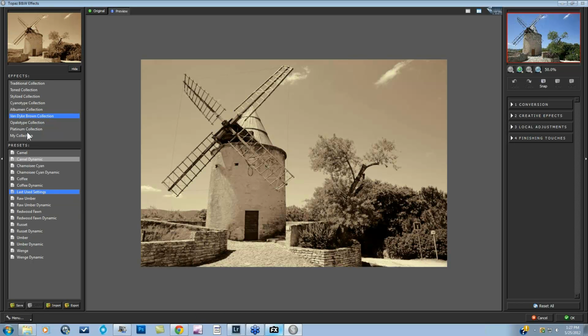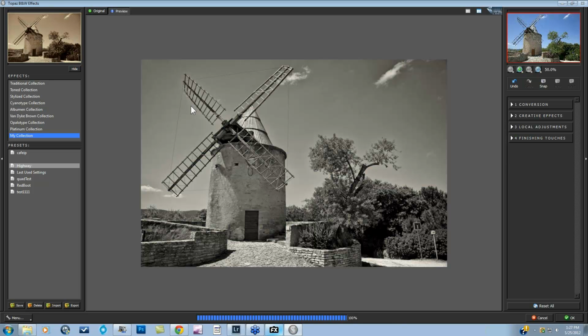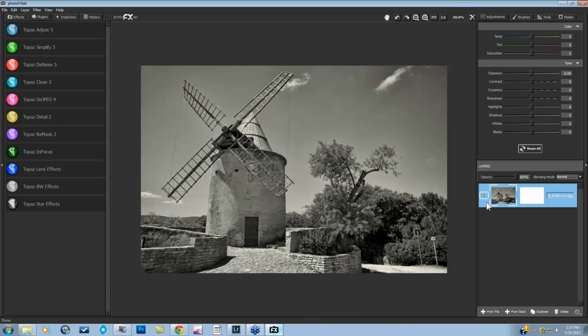That's what I love about this. And you can come in and you can use your own presets that you've done in your My Collection. So I have one of my favorite here, the Doc 2. I don't know how it would look on this one. You can easily apply your own presets, come back in, and then you have that in the program at that point. So you can still access your own presets, you just can't save the presets within here at this point.